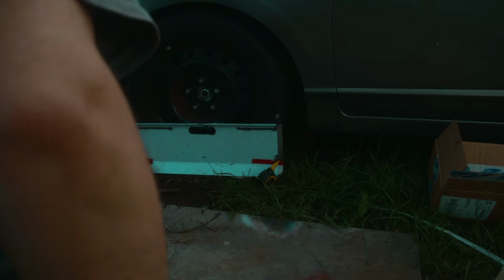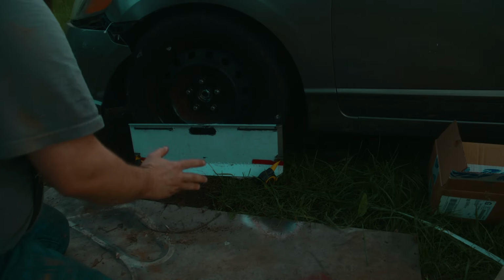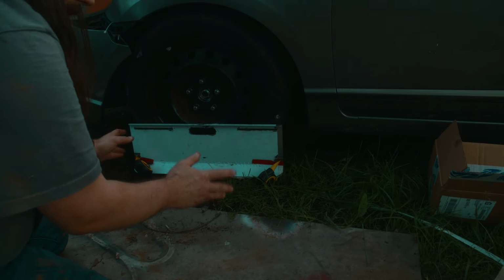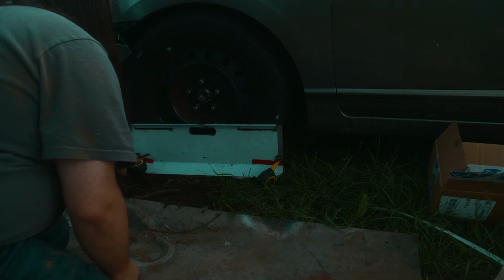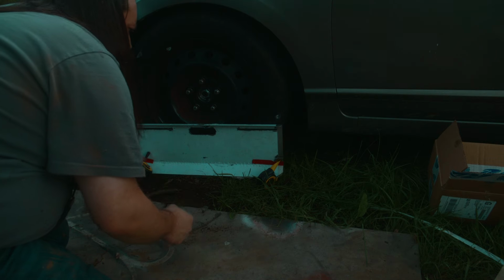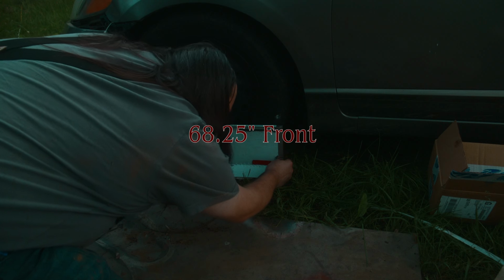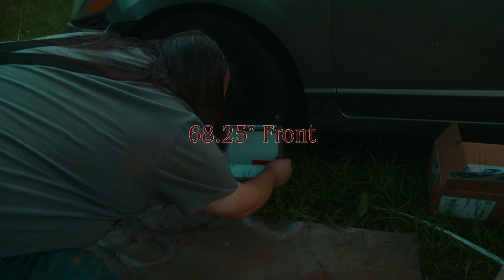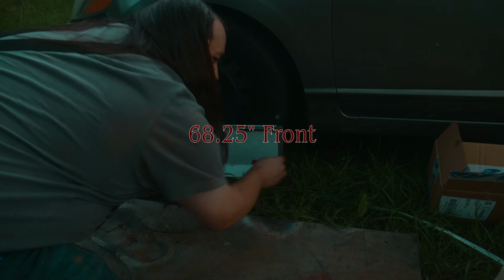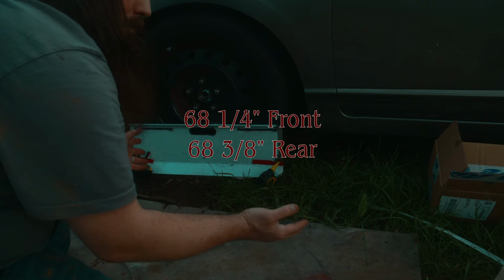So I don't know if anybody's seen these before, but these are commonly referred to as toe plates, and they're not going to give you a laser perfect alignment, but they're going to get you really close, right? So on the front, I have like 68 1/4, and on the rear, I have like 68 3/8. So that's like 1/8 inch of toe in, which is pretty good.